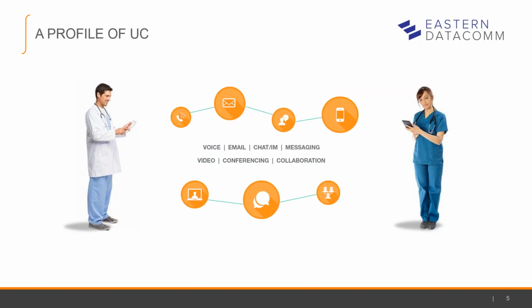And collaboration would be the ability to do desktop sharing, kind of like we're doing now with the webinar presentation. But if you have people working together, maybe at multiple sites, and you need to go over a particular document, you can actually do collaboration where one person can share their desktop with multiple people. So these are all different ways that a medical practice will communicate. So unified communications is a platform that takes all these different ways of communicating and puts them on one single platform, which improves communication much more efficiently.